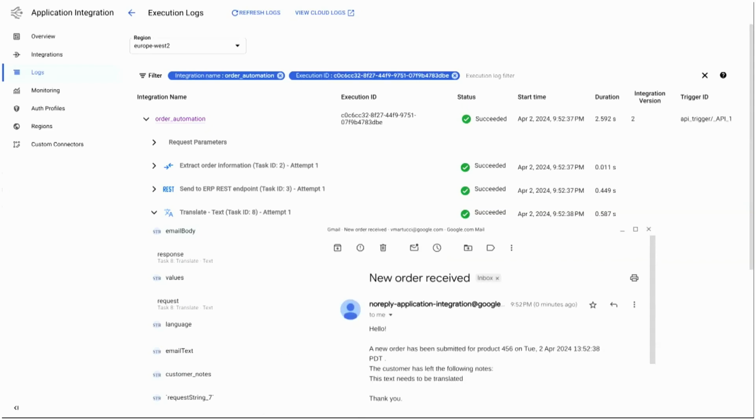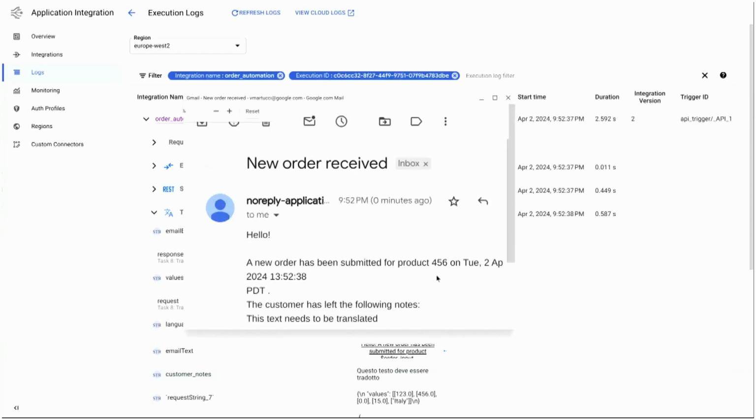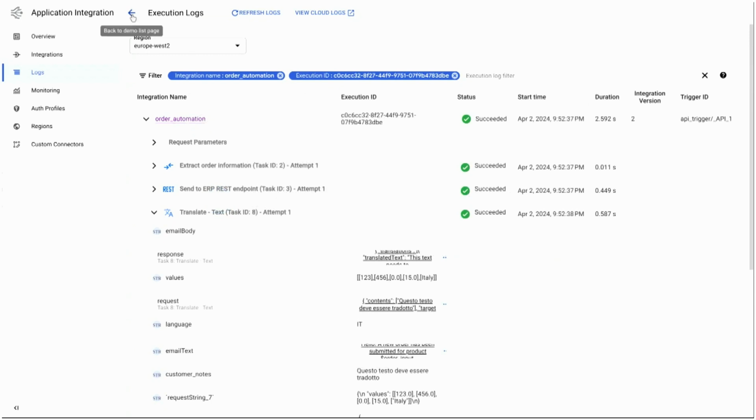If we go now and check the email we got, this is the actual email that was received by the production facility. First of all, as you were seeing just before, 0 minutes ago, so this happened in real time. No more delay by manual intervention and manual work. And also, we have the notes from the customer. This is all in English. So in real time, we got an order.